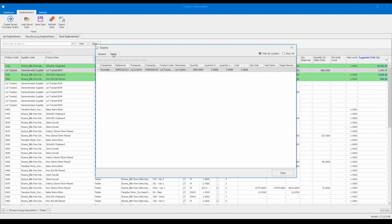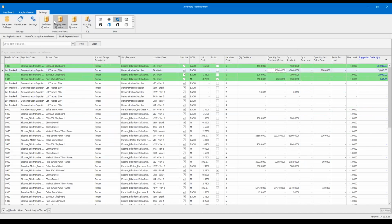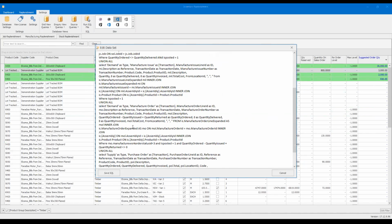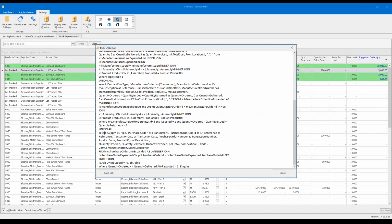Likewise, if I click on the supply, I can now see the purchase orders that are against that particular product. While we're here, again, to show the customizability of inventory replenishment, the actual calculations for demand and supply, we've put that for you under settings and under the inquiry view inquiries. So stock, there it is there. And you can see select demand. And I'm sure there's a supply here somewhere. There it is there. Cool. So that gives you an idea.